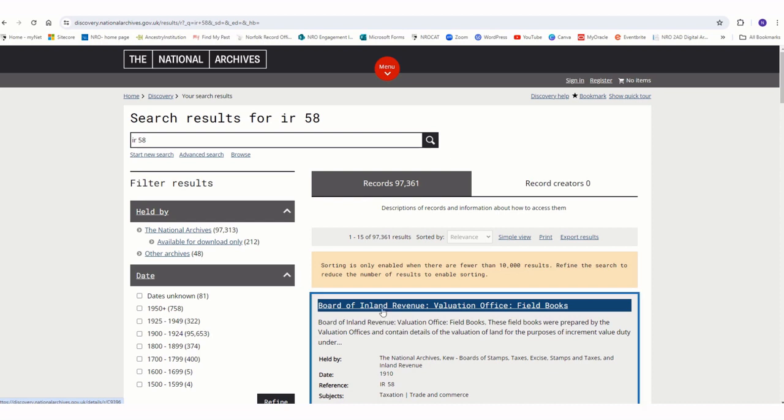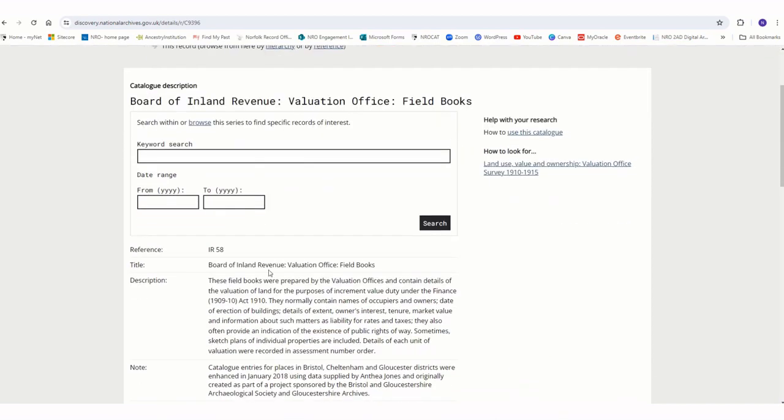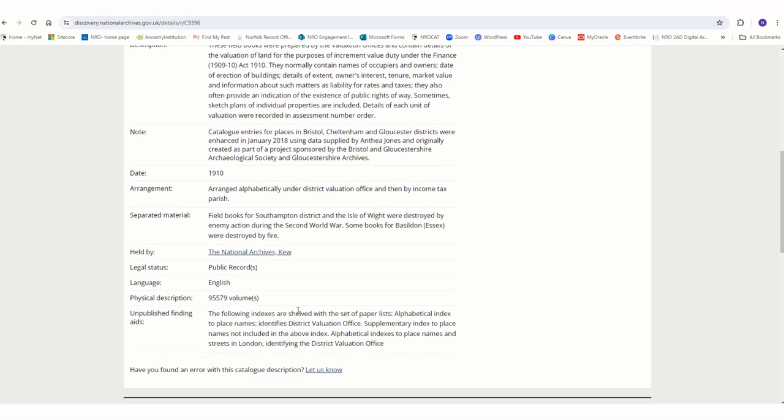So if we click on that result, you can then see that we've got the information here. So it says IR58, as we know. It explains what the field books are and gives you a little bit more information. So things like the date and the fact they're arranged alphabetically under District Valuation Office and then by income tax parish. We've also got a bit of information about some of the missing ones as well.